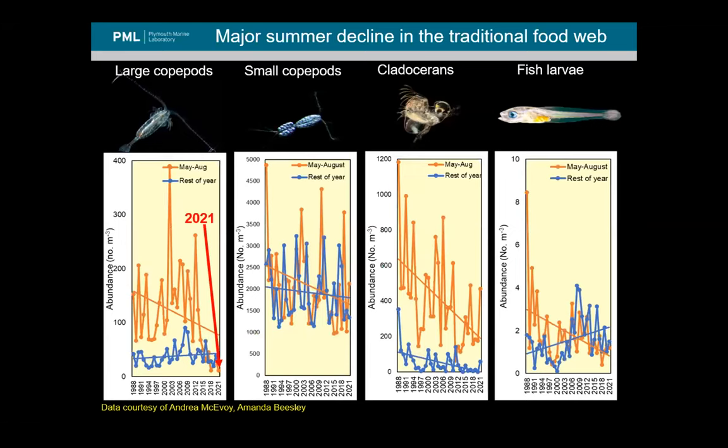So this is the 30 plus year trend of some of the links I've just described in that classical food web. This is provisional data from 2021, but for the large copepods, which are strongly dominated by the Calanus helgolandicus, that's the left-hand plot. This is data from Andrea McAvoy and Amanda Beasley. And that shows a real step change in this summer stratified period. That's the orange line. The abundance has plummeted since about 2012.